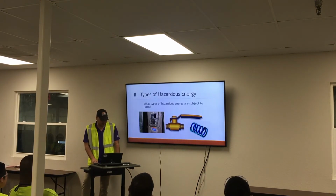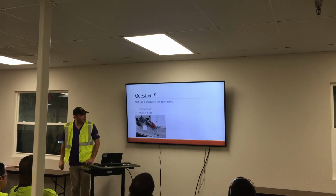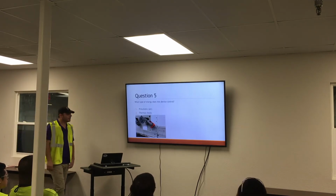So, what types of energy are subject to lockout, tagout? What type of energy does this device control? Is it pneumatic or thermal? All right, hit your clickers.